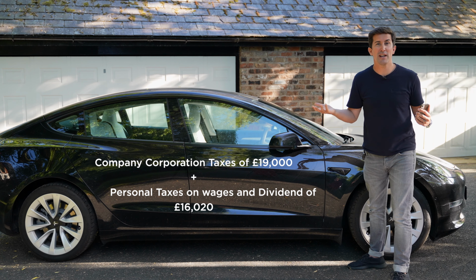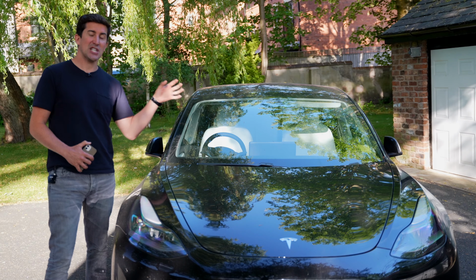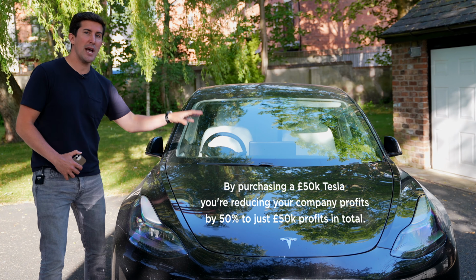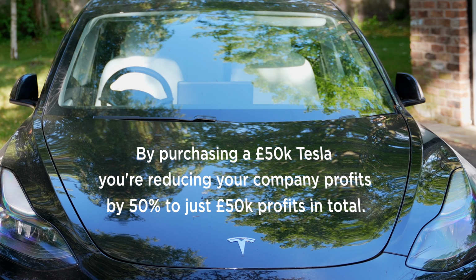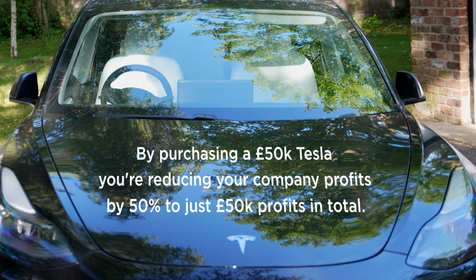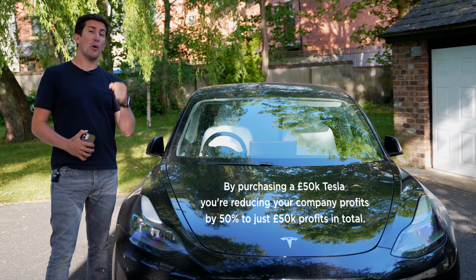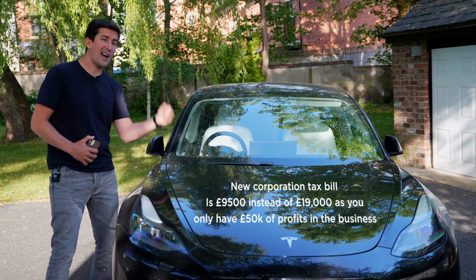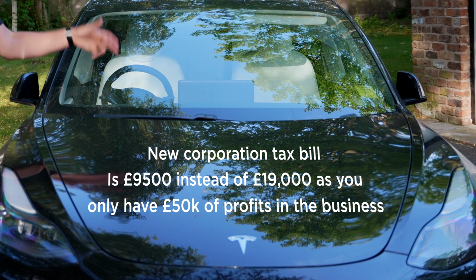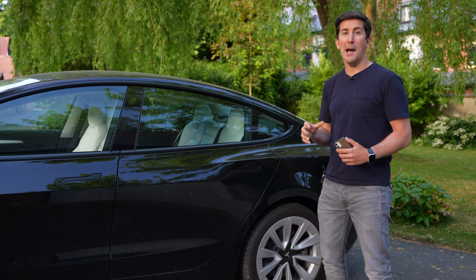Okay, so that sounds pretty normal, right? So here's where it gets interesting. A Tesla or any electric car is actually deemed a tax deductible expense. So this means if you buy your Tesla through your business, and let's say you still have that £100,000 worth of profit, you're actually reducing your profits by £50,000. Therefore, you'll reduce your corporation tax bill by £9,500, because you're only paying corporation tax on £50,000 now instead of £100,000. But there's more.